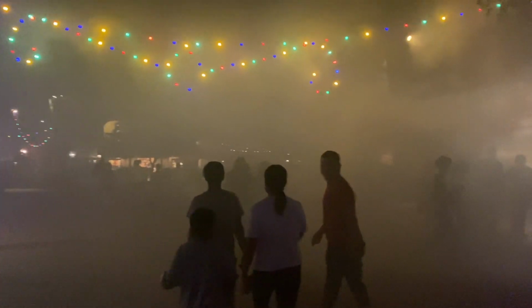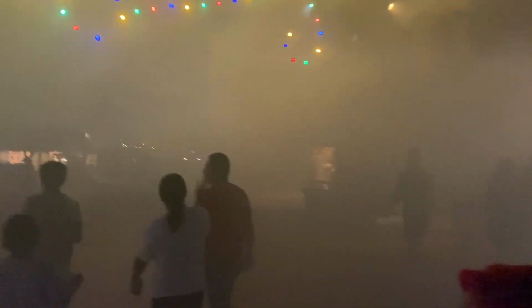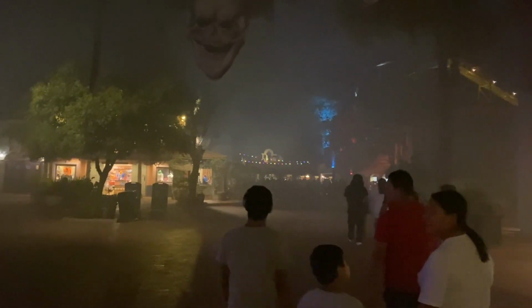Those are cool. Now, leaving the park, you can see how completely foggy it is through here. They did have a lot of fog machines throughout the park that weren't even connected, so I'm wondering if next time we come back those are going to be plugged in. But as you can see as you're leaving, very, very foggy over here. That's where all the liquid's getting used.